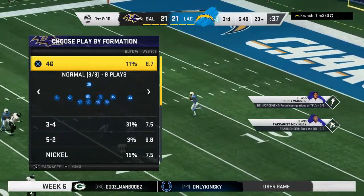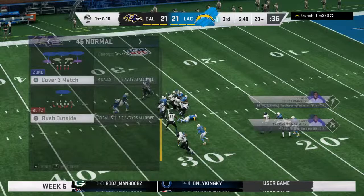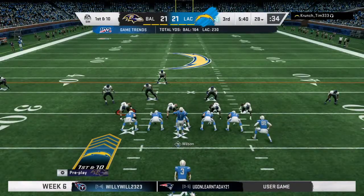30. These passes ain't helping, y'all. Get that ball on the ground, bro, like you The Charger drive about to get going.